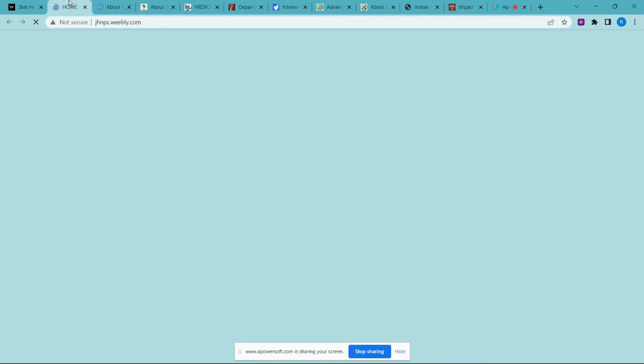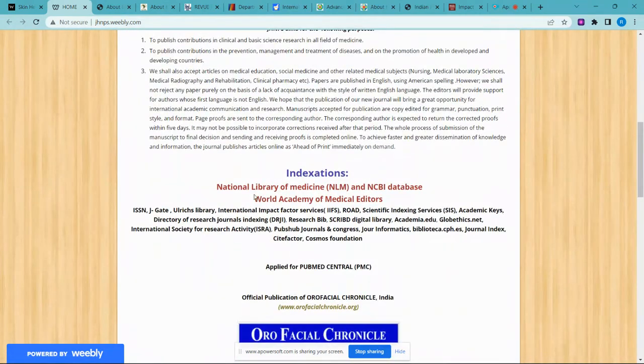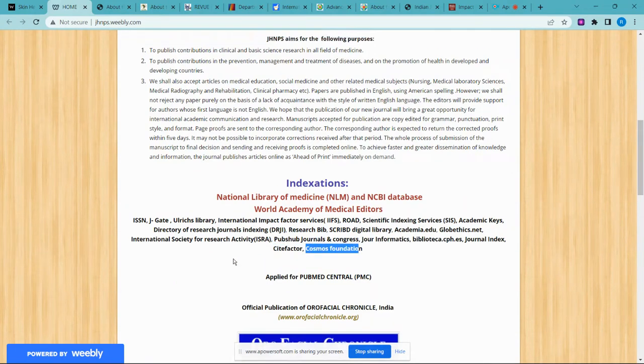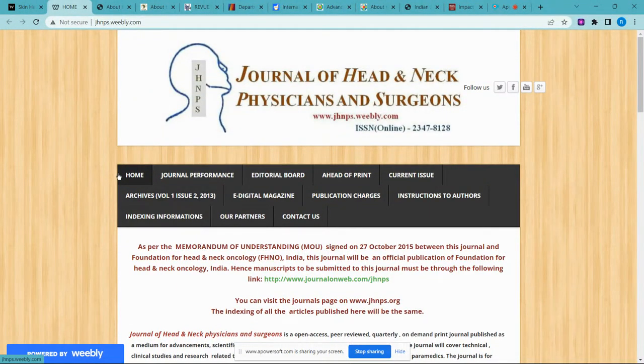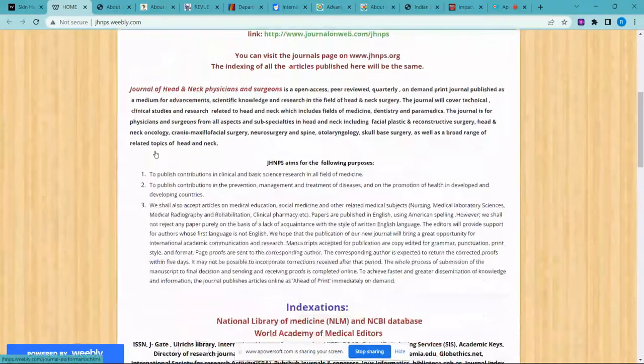The second journal is the Journal of Head and Neck Physicians and Surgeons. It is indexed in Scopus, the National Library of Medicine and NCBI database, and it is maintained by the World Association of Medical Editors, ISSN, AJGATE, International Board, Road and Scientific Services, Scientific Index Service, Academic Keys, and so many. PubMed is also one of the finest indexing services, along with Cite Factor, Java Informatics, Cosmetic Informatics, and so many other indexes. It is a completely good journal, and it is an Indian origin based journal. This journal is completely Scopus indexed, and many other indexings are there.